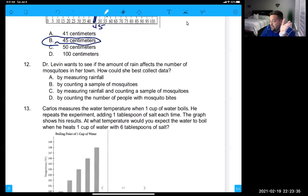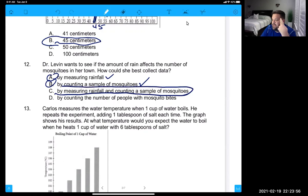Okay, number 12 tries to trick you because we want to know how the amount of the rain affects the mosquitoes. Well, by measuring the rainfall, yes, you would do that. By sampling the mosquitoes, yes, you would do that. So you could very quickly and easily pick either one of those and think you're right. They're both technically right answers. But C is much better because you got to do both, right? You have to do both.